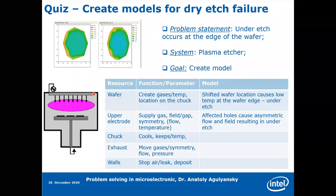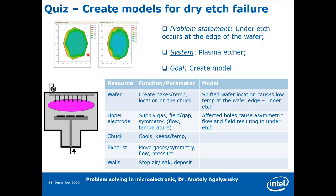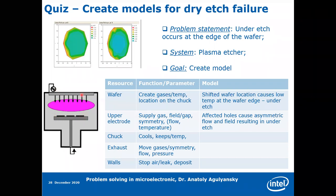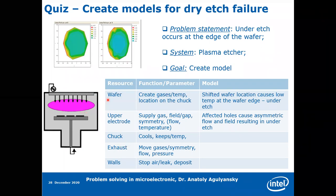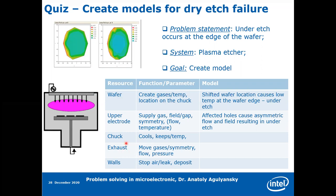Example, we use dry etch. An etcher has a chamber, upper electrode, chuck, wafer, gases, plasma, and then suddenly we have a problem: on one side, on the left side, there is an under-etch at the edge. We can write down all the components separately and think separately how the wafer could cause a problem, how the upper electrode could, how the chuck could. Let's just throw out ideas for your model: how could the exhaust or pump cause an under-etch at the edge?